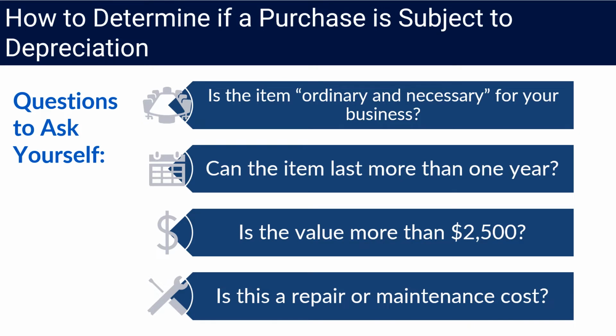Question 2. Can the item last more than 1 year? If the item cannot last more than 1 year, then treat it as a typical business expense. For example, paper towels will likely be used up in a year, so they would not be eligible. However, a desk or a newly installed deck for a family childcare provider would be eligible, as these items will last more than 1 year. If the item can last more than a year, then move to question 3.